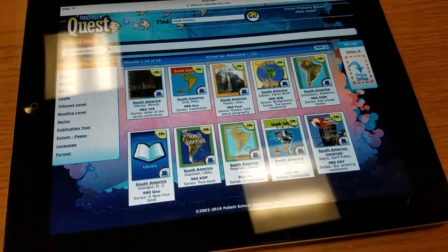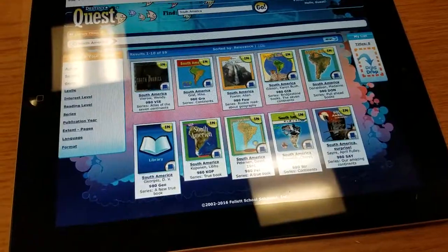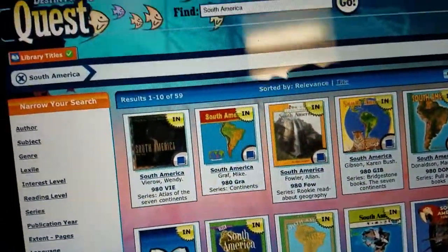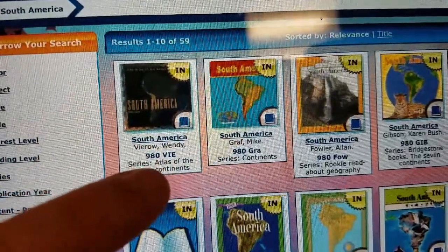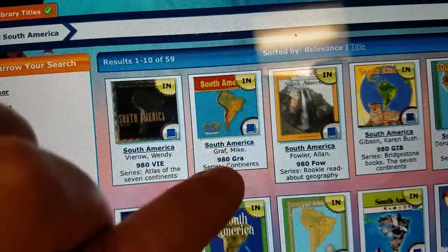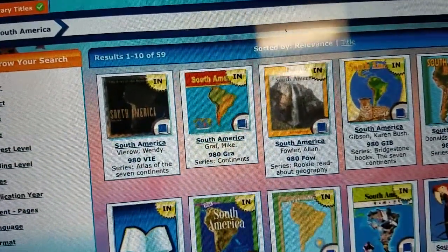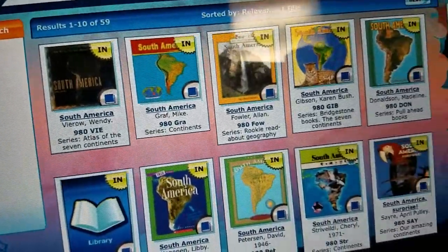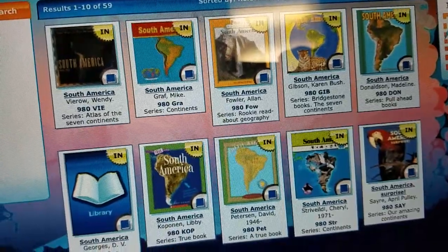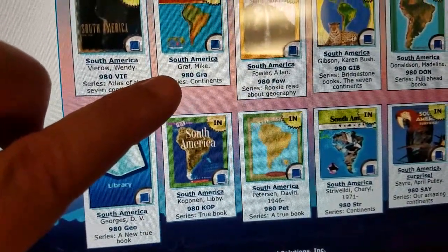Here I have a catalog search. I typed in the search for a place far away called South America. And when I look at this list of books, I can see that they have this code right here. This little dark blue code at the bottom of the box, that's the Homeplace code. That's going to be on the spine of the books. That's the number I have to try to find in the library.